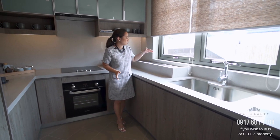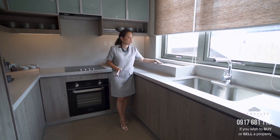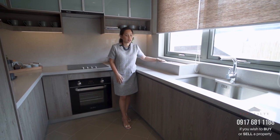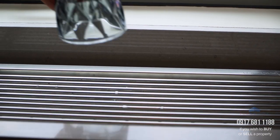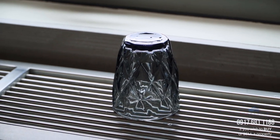It is actually the Filipino style of drying your dishes. It's not like the ones that we have now, which are all electrical. This one is cost efficient. You just put your dish here and it will dry itself. Very nice.